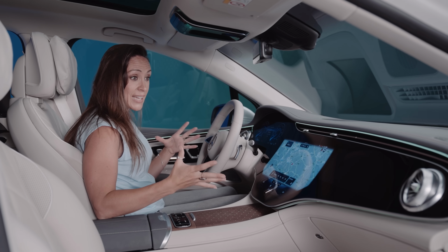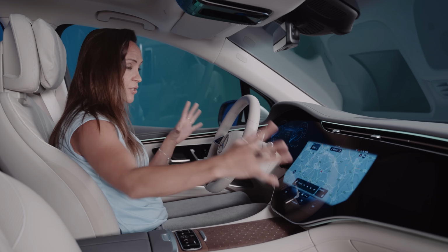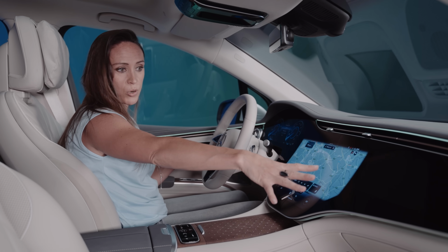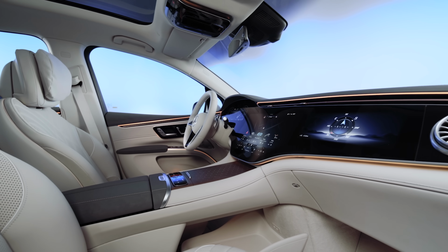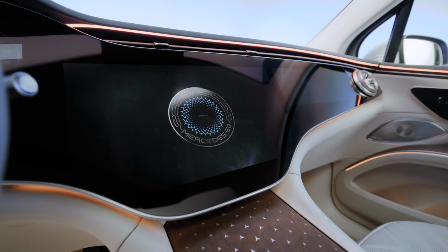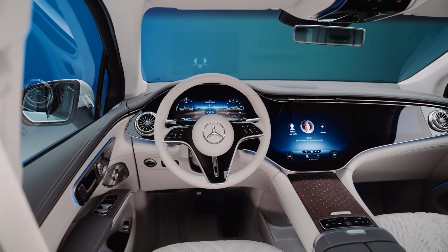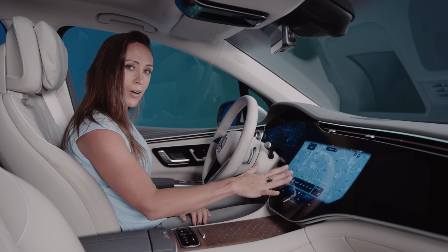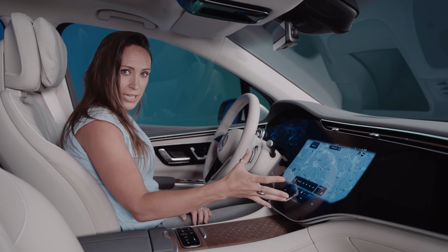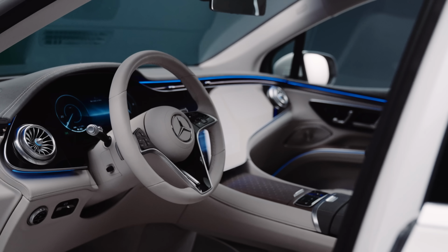Now the big highlight in here is this optional hyperscreen, this big panel across the dash here, which is divided into 3 screens, one for the driver, the infotainment, and one for the passenger, which is a great one for the kids with movies, Netflix, you can even play games on there. This central screen is where the magic happens, but there are very few physical buttons in the car, so it might take a little while to get used to. Literally everything is controlled in there. It's an optional £7,000 extra, but if you're spending £130,000 on a car, you're going to want this.